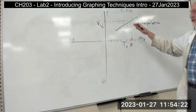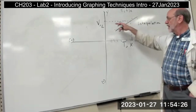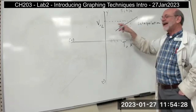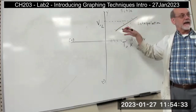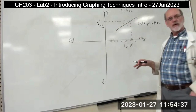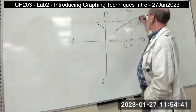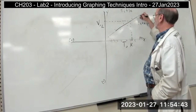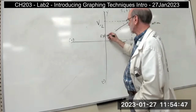When you're inside your data points and you're picking out data pairs that are not in the set, but they're on the best fit line, that's interpolation. Occasionally, we want to go beyond the line. Just keep extending the line. Anything out here or up there is extrapolation.